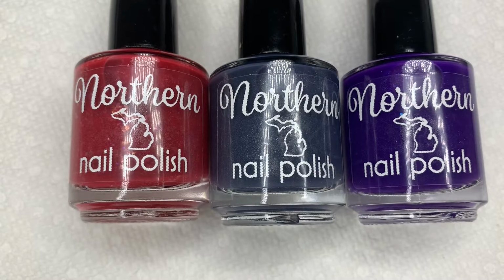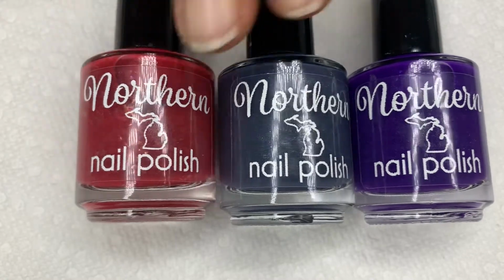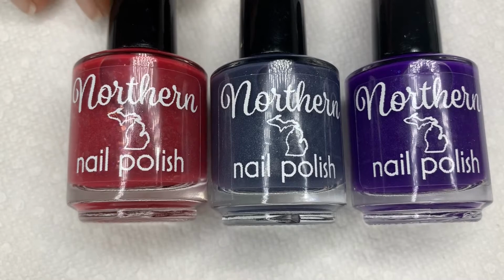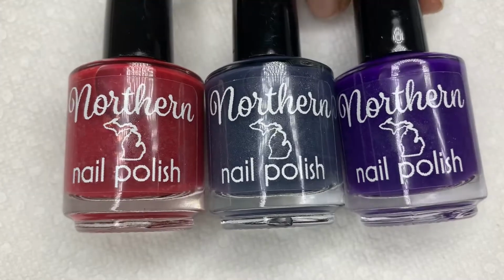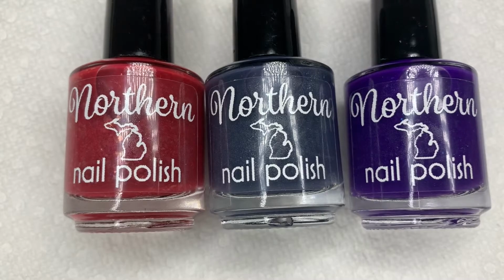All right, friends, I was also gifted the Northern Nail Polish Thermal Trio collection. So these are mood changing polishes. They're going to change with, you know, cool, warm, and hot water. So I cannot wait to see how sensitive they are to cold and warm. So let's give it a try.